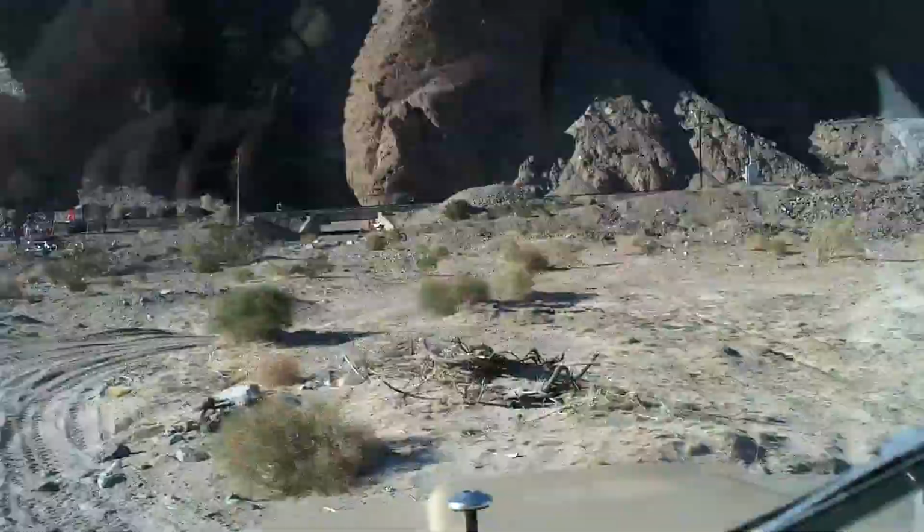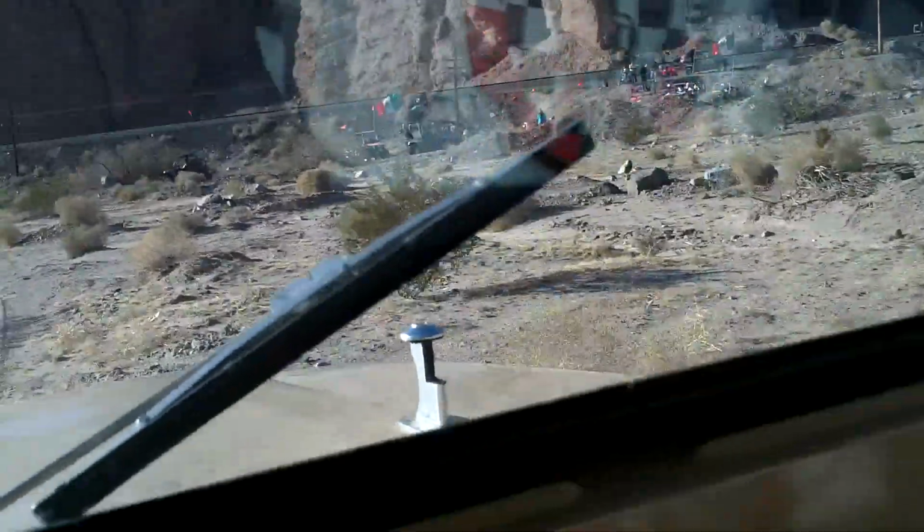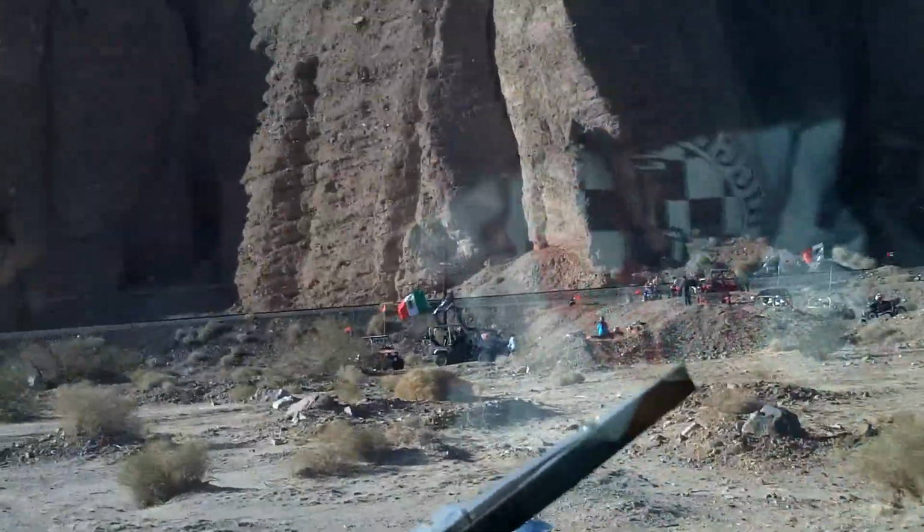Now we made it, just took a little more gas. You can go over that way, that way. Yeah, it's mostly quads and stuff. It's just a few of them. And little bikes, golf cart type buggies. But they definitely got their flags, a couple Mexican flags.